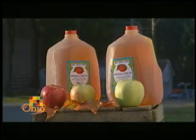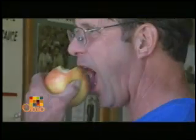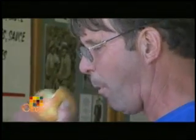Our cider tastes so clean each time. It doesn't matter if it's a little tarter or a little sweeter. It's just so much cleaner taste. You just taste like you're drinking a fresh apple.